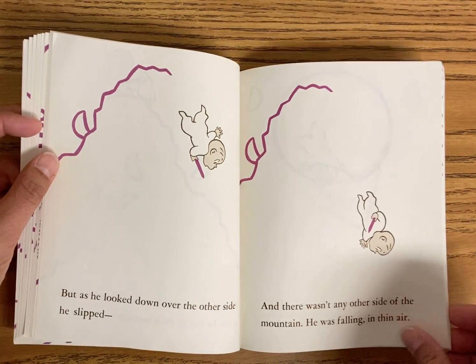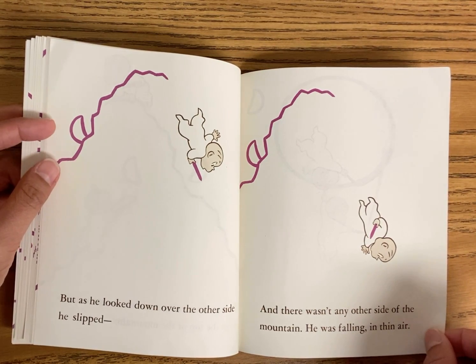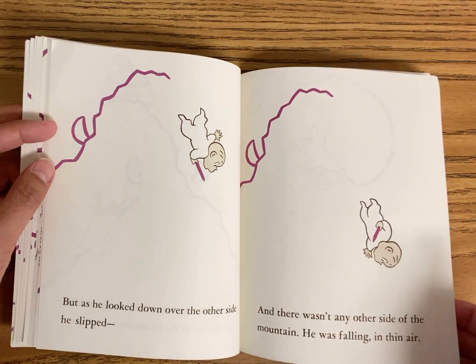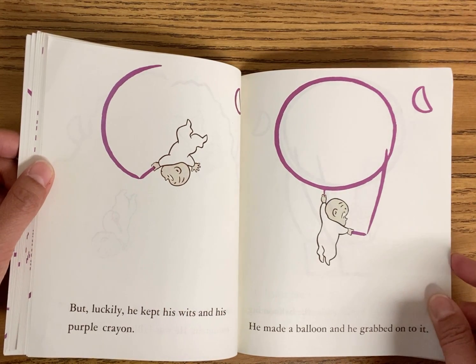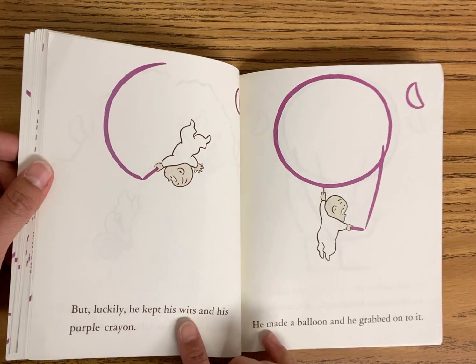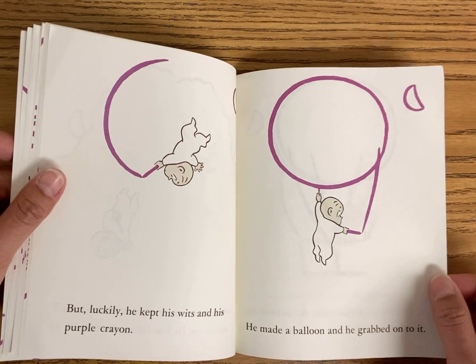As he looked down over the other side, he slipped. And there wasn't any other side of the mountain. He was falling in thin air. But luckily, what do you think he will draw to help him? He kept his wits in his purple crayon. His wits is like his imagination, and he has his purple crayon, so what could he draw?